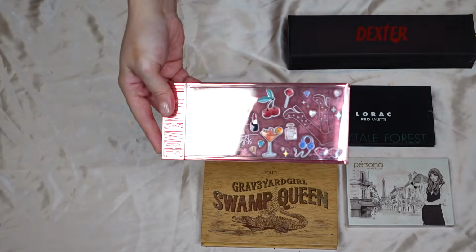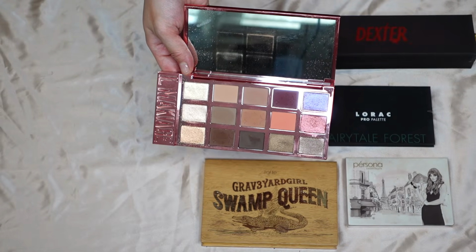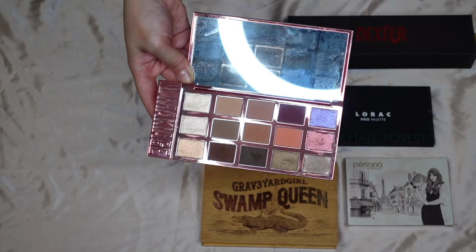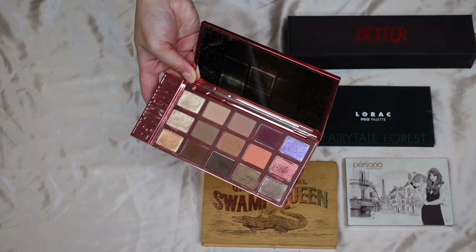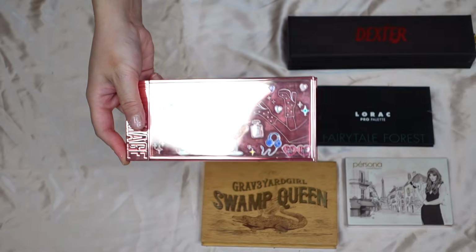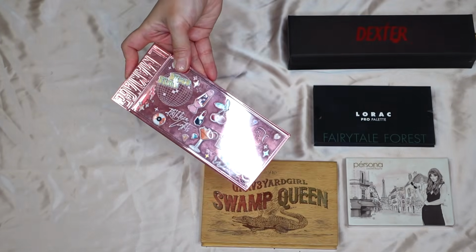The Il Makiage Kathleen Lights palette. These are some of the most blendable matte shades that I've ever tried, and the shimmers and metallics are super sparkly and reflective. I love the packaging as well. It did come with a bunch of stickers, so I did decorate the front, so definitely keeping this one.